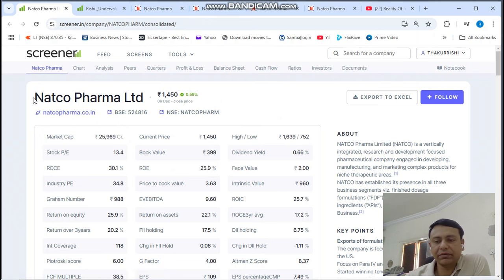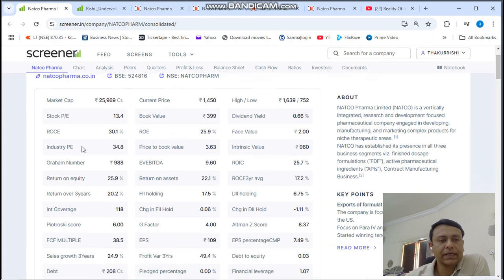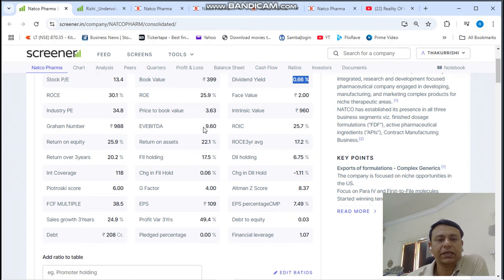This is the screener website for Natco Pharma. The market cap of the company is around 25,969 crore. Stock PE is 13. I love companies trading at a lower PE. Dividend is 0.66, decent amount of dividend. EV by EBITDA is 9, very good. So any company trading at EV by EBITDA 9 is a cheap company, right?